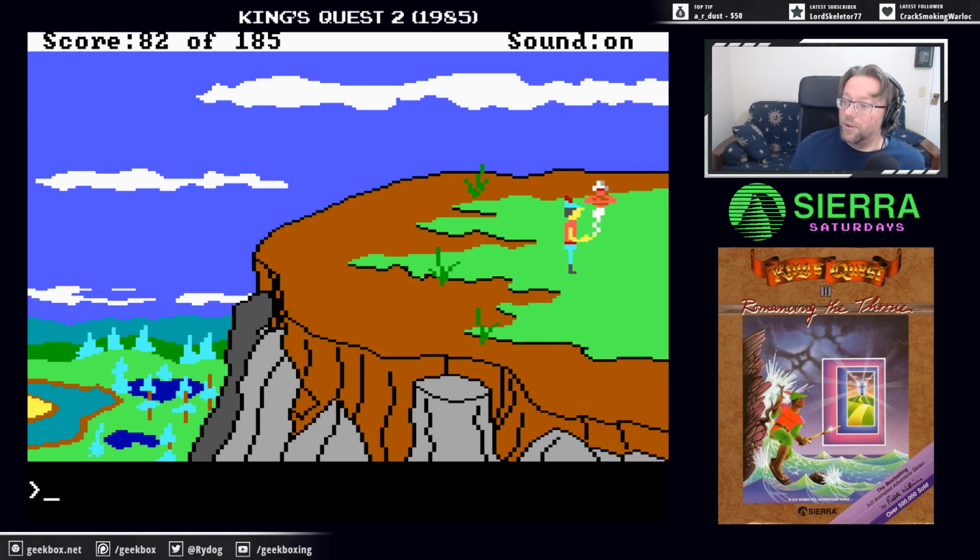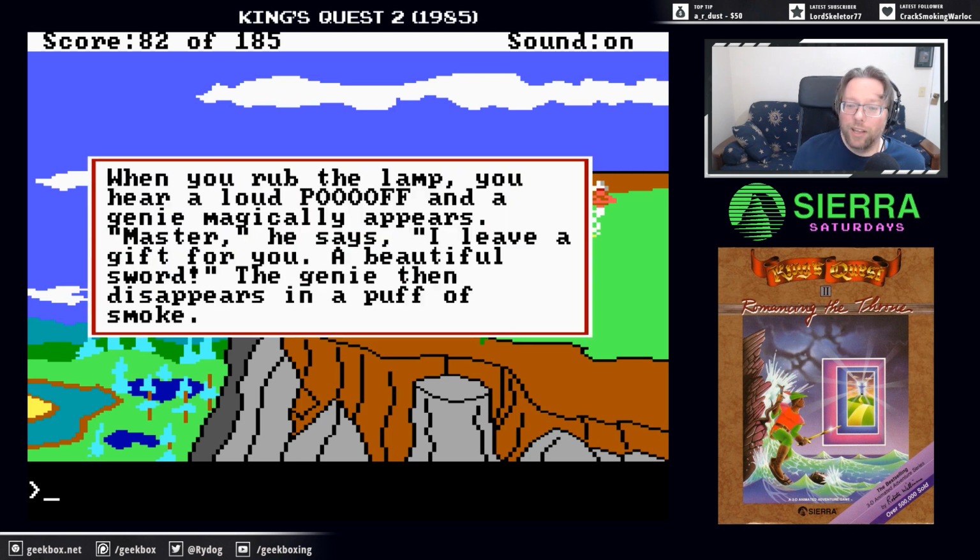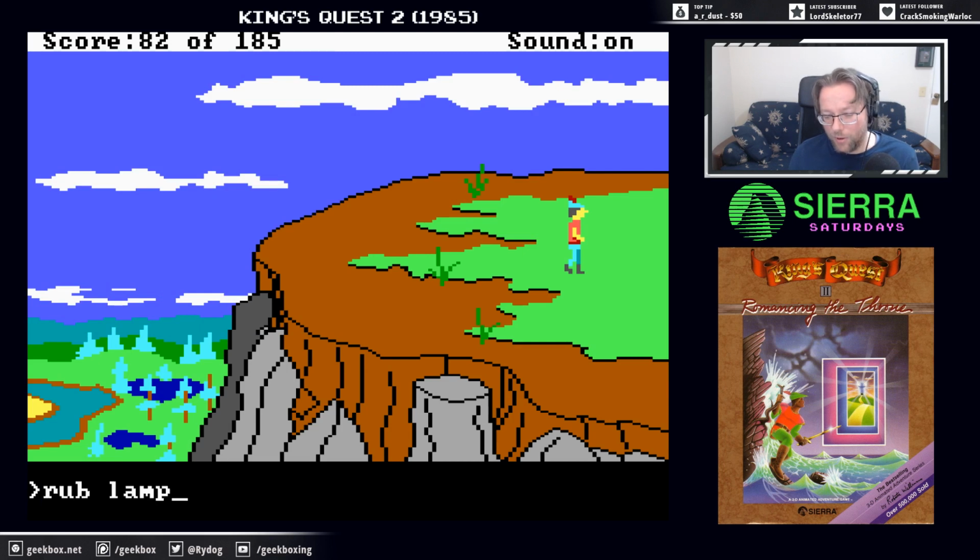So, wish number 2. "When you rub the lamp, you hear a loud poof, and a genie magically appears. 'Master,' he says, 'I leave a gift for you, a beautiful sword, master.' The genie then disappears in a puff of smoke." And I'm going to rub the lamp one more time.